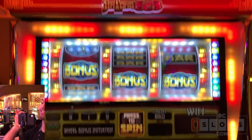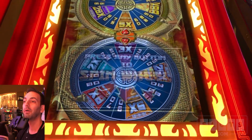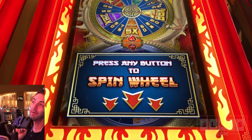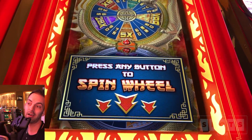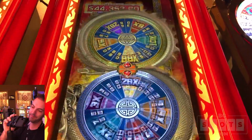All right, time for the bonus. Now we're gonna spin 2 different wheels. We want them to both line up on multipliers, okay? If we end up matching the 28X and the 88X, we're talking $44,000. Here we go. Line it up.